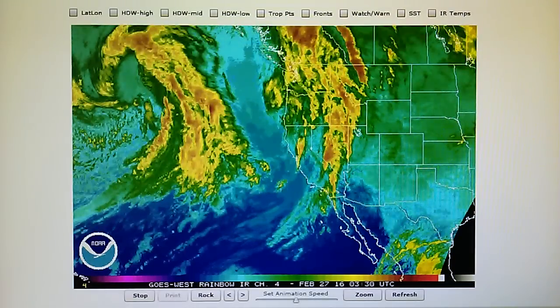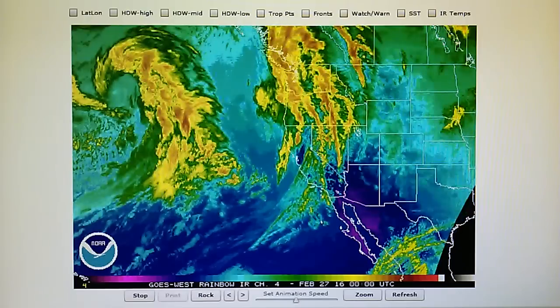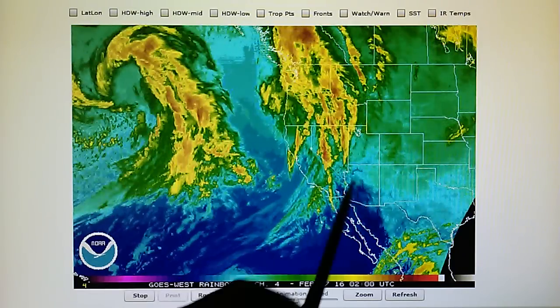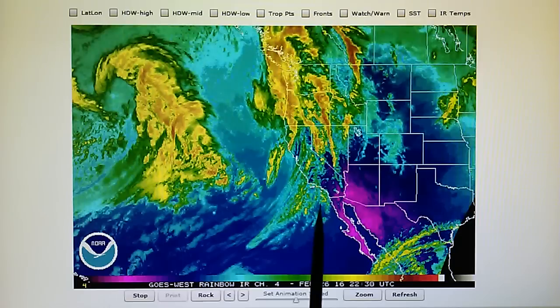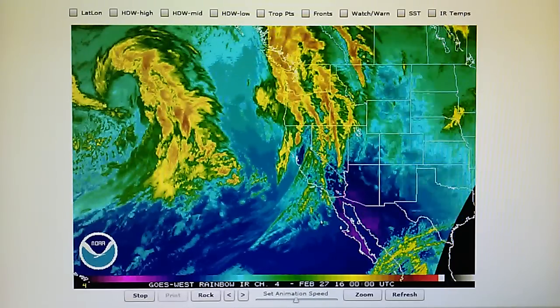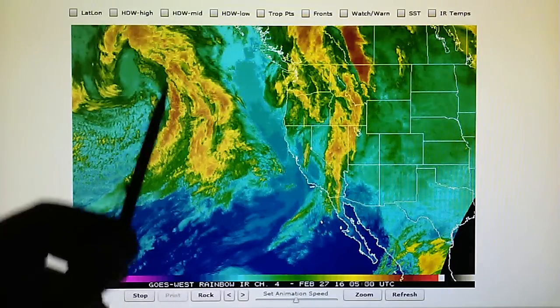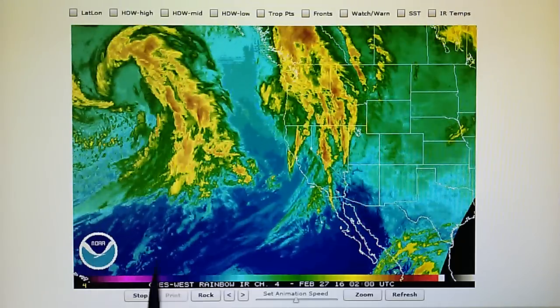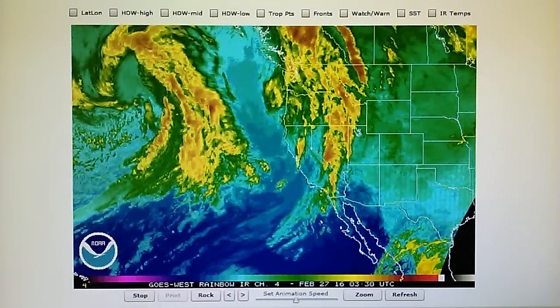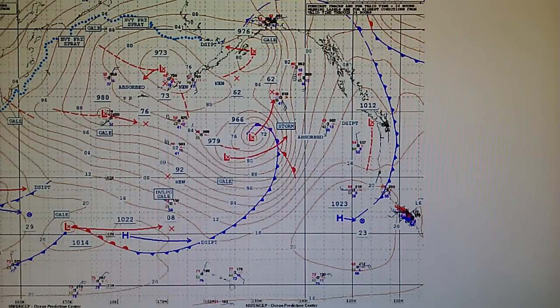All right, here's the infrared loop for the western U.S. And once again, we have a great shot of rain here. This should have brought maybe a half inch to an inch of rain today, this area right here. That was prevented. We also have another storm right here, and high pressure being installed right here is going to prevent that. Let's take a look at the surface analysis map.